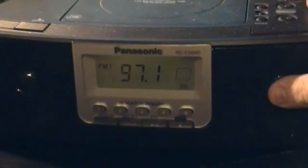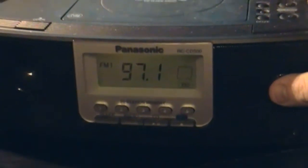Some of the stations I might not be able to get because, like I said, the antenna wire, I don't have it hooked up proper.